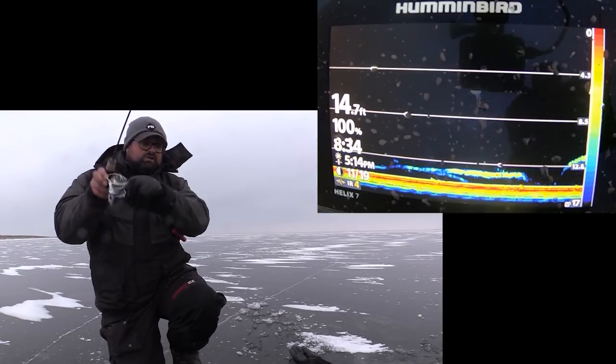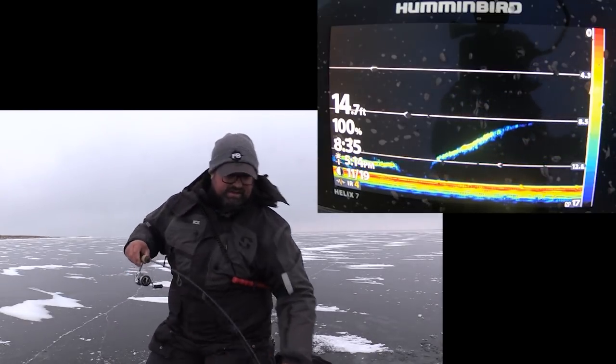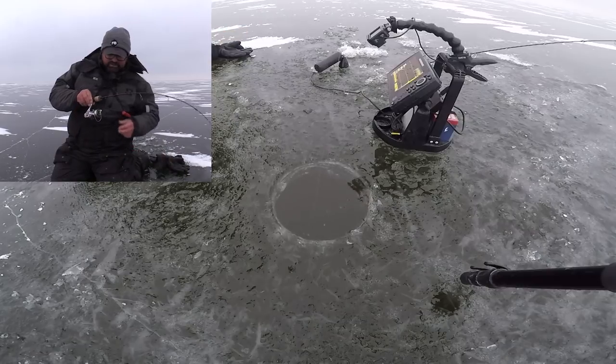There we go, fish ate it right off the bottom. With that spoon, you pump it up, let it fall to the bottom, let it sit there for a second. A lot of times those walleyes will come by and eat it right off the bottom. Flutter spoons, what do we got here?